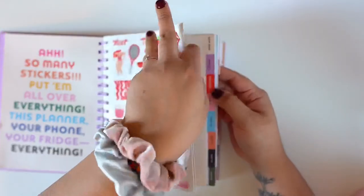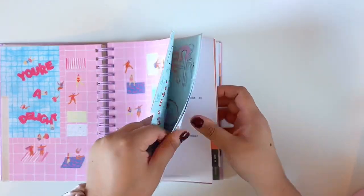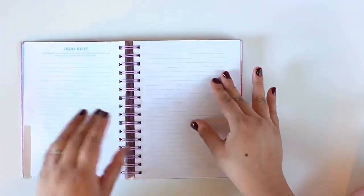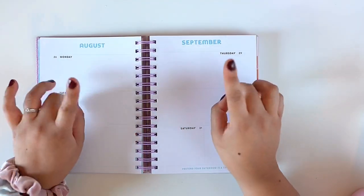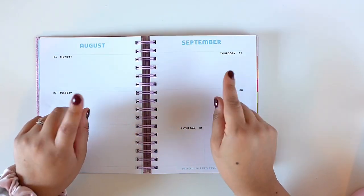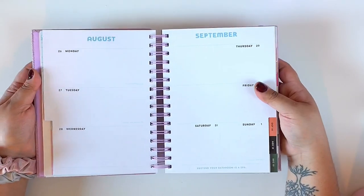So now that we've seen the inside, let's go flip to where it starts, which I waited to get this one. So I'm going to actually have to go to September, which is light blue, and plan for the last week of August going into September. So let me grab my stickers, put together a little theme, and let's do a quick little plan with me in my first spread in my purple bando. So excited.